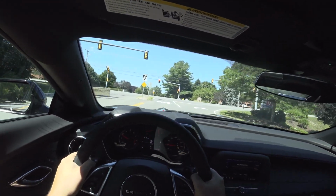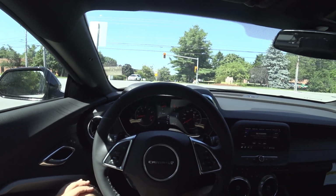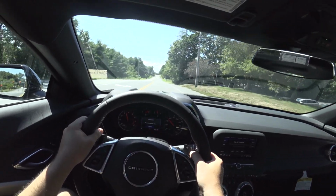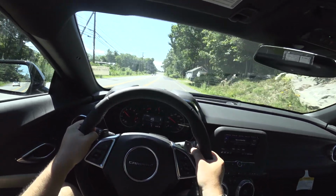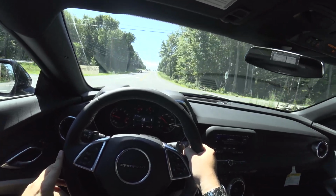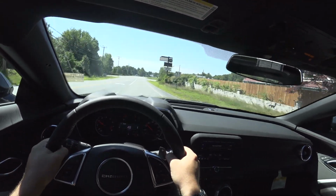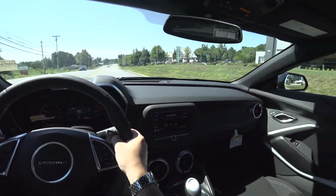Actually, we'll do one pull in automatic and another pull in manual. Not bad at all. This one here has been fitted with the 8-speed automatic, as stated before. But you can get a manual, and personally that's the way I'd go.